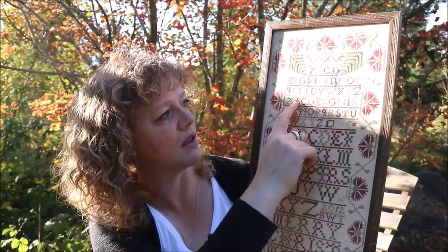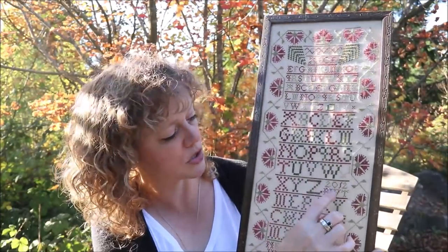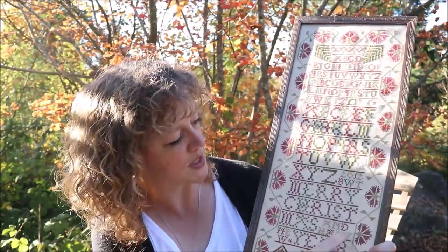I used the smaller alphabet for my initials. And then I used the numbers down here for the year. I stitched that in 2012.